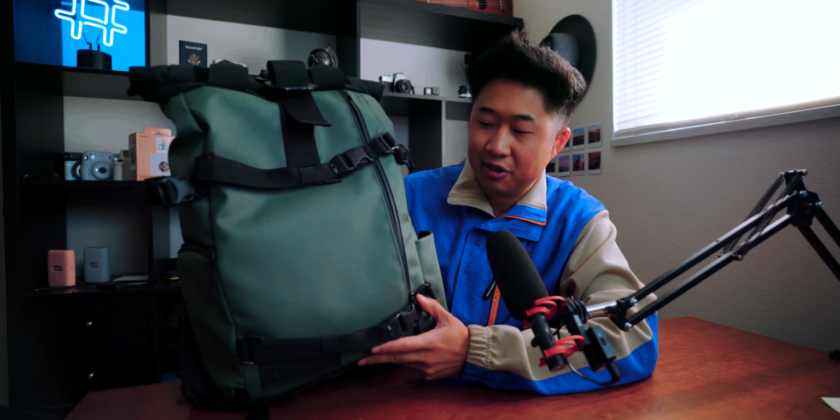You can already see there's a ton of scratches on here from just being used quite a bit. It feels sturdy and it feels like bomb proof basically. It's a really, really solid all around bag, though it is pretty pricey at almost $300, but I would say it is definitely worth the money.